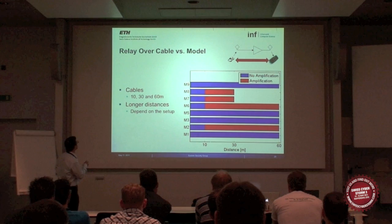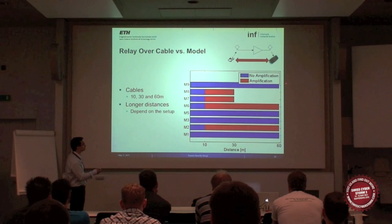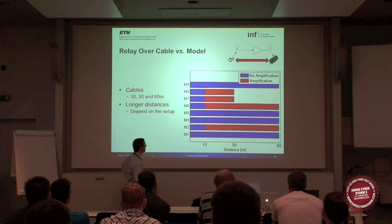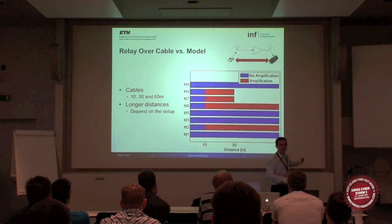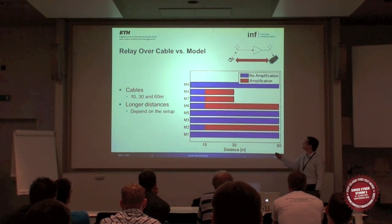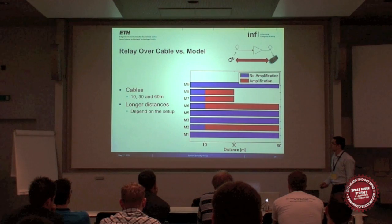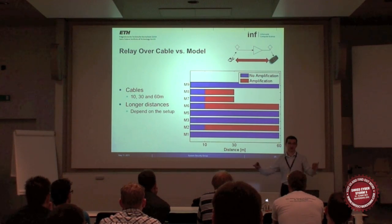We did initial tests, relay over cable versus model. For some models, we didn't need any amplification. If you look at M1 to M9, these are different models. We didn't need any amplification, and we could already relay up to 16 meters. There's no reason why you wouldn't amplify your signals. This was done over the cable here, for example. But the attack is very simple to do over 60 meters without any amplifier. You just take two antennas and pull a cable between them.